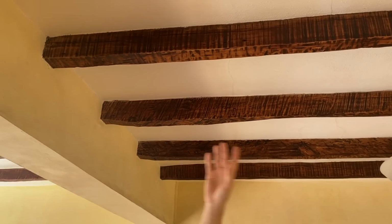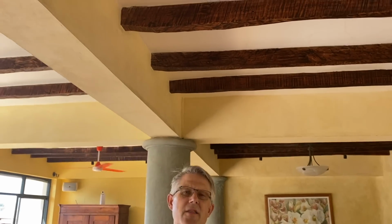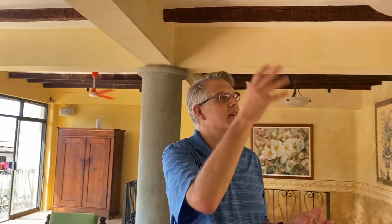The other cool thing though is if you look at the ceiling, those are like hand sawed beams that they put up here. They're not structural, and you'll see some that are a little worn. But that was all hand sawed and then put in the house. And again, if you look at Casa Kimberly, they had the same ones before they were renovated. So it's kind of a cool thing.